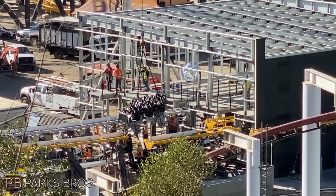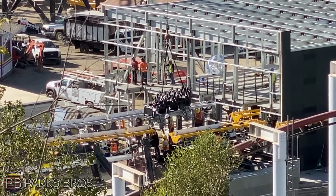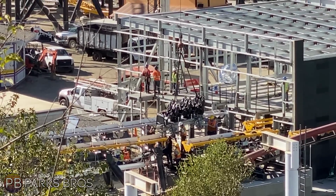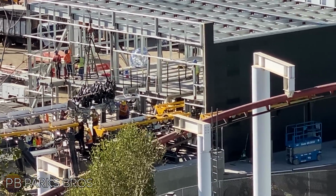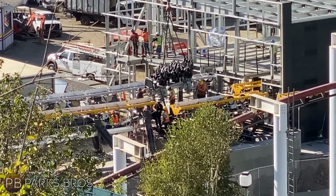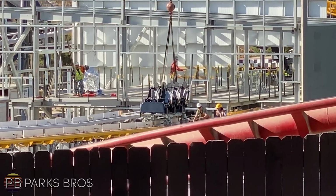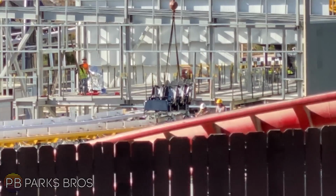When Hang Time started testing, that's when the excitement exploded for me, and I think it'll be the same with West Coast Racers. Of course, I've been excited about this project ever since it was announced, or even prior to being announced, but as of right now, my excitement is at an insane level, especially seeing this shot right here, a car of one of the trains on the track itself, which is absolutely fantastic and insane to even think about.